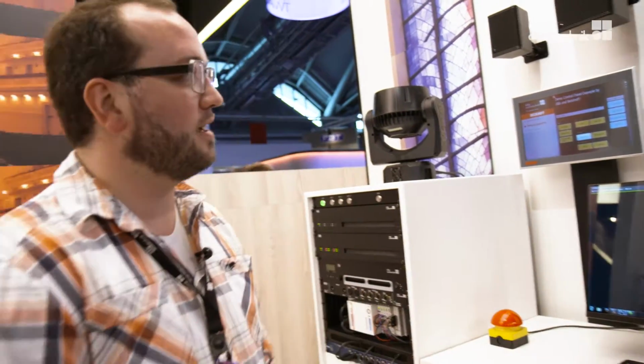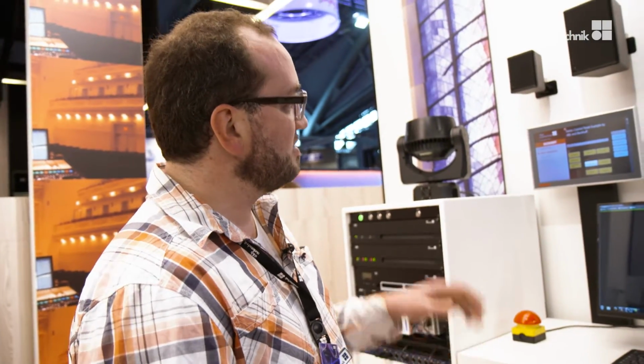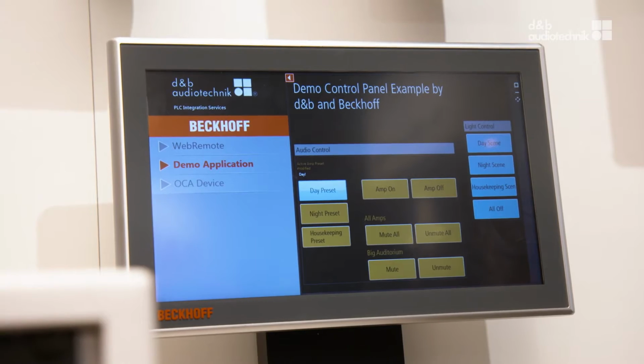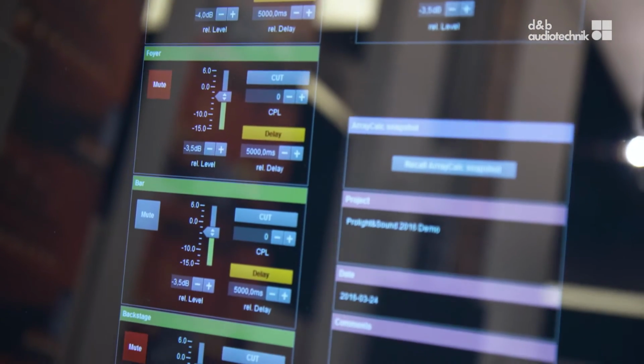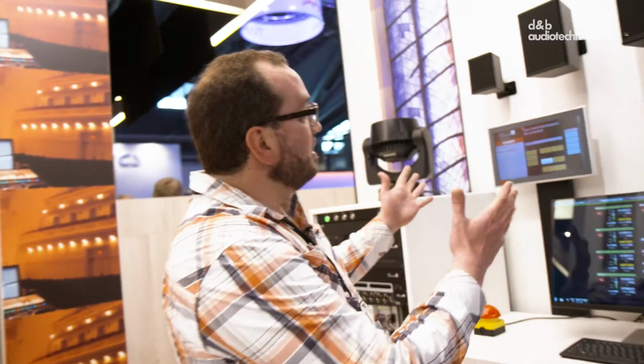So for example, we have this nice button here, which then will trigger a kind of alarm set, just to make this clear. And then we also have this third-party system from Beckhoff, which can also talk to DNB systems right now over our OCA Ethernet protocol to control DNB systems as well, and to integrate them more user-friendly, maybe on a touch screen panel somewhere in the wall. And this is a very new part also this year on the Prolight and Sound here in Frankfurt.